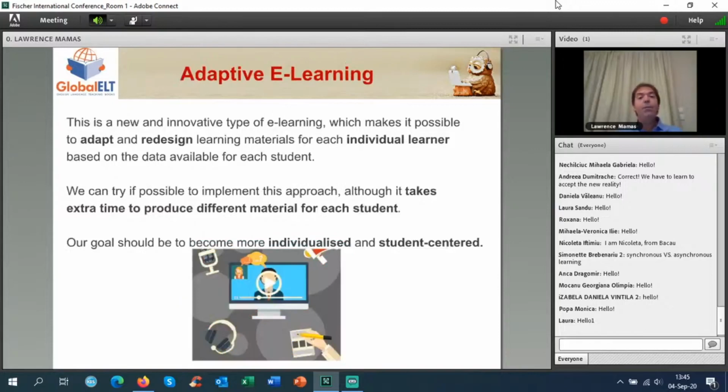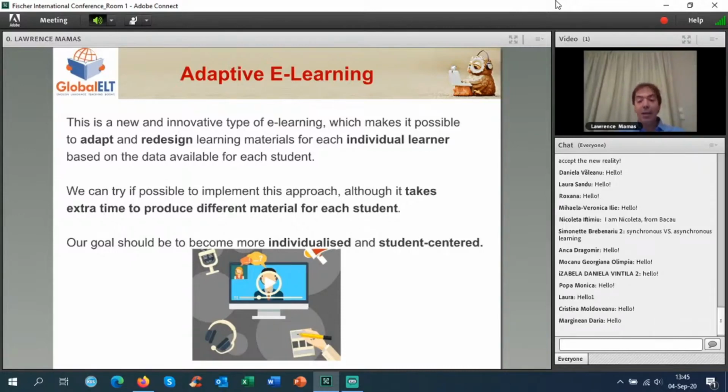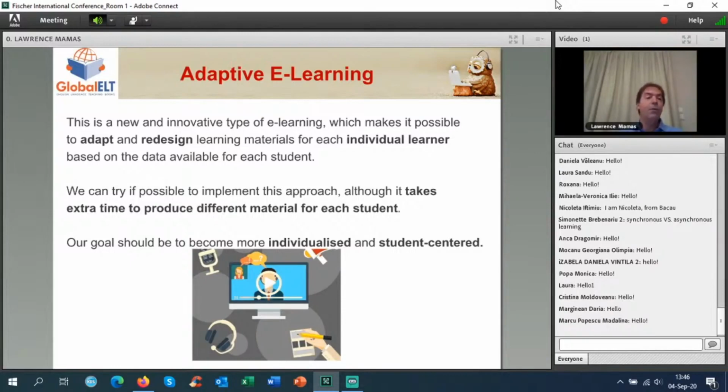And then the adaptive, which is the exact opposite again, which thanks to all the data, the information we get using computers, online learning, we can decide how to adapt to each individual learner. And then, which is a very nice thing, change the way we teach. And actually, ideally, that's the goal of our lesson.